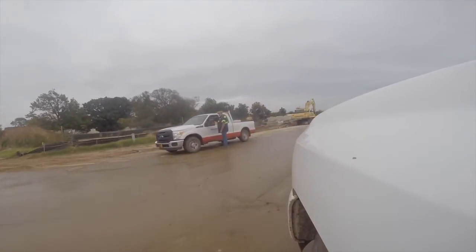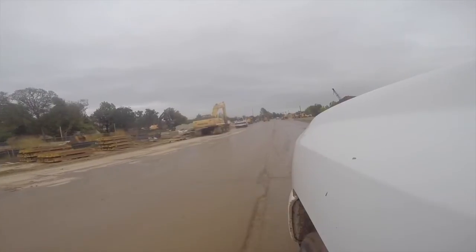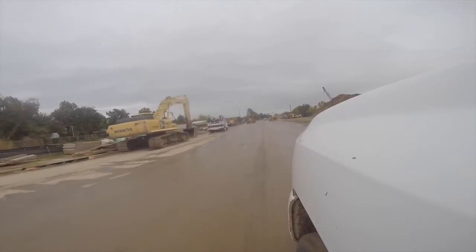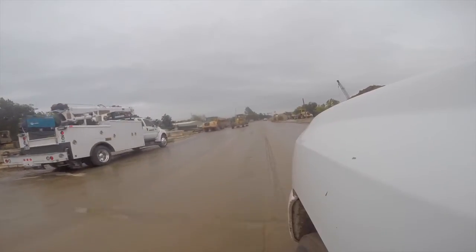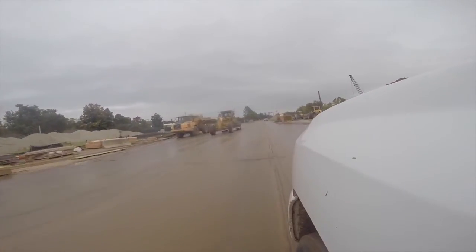So over the winter, because we're coming to the end of our little tour, we're going south. We're going south on Riverside. So the stormwater project's going on both sides of the road here.